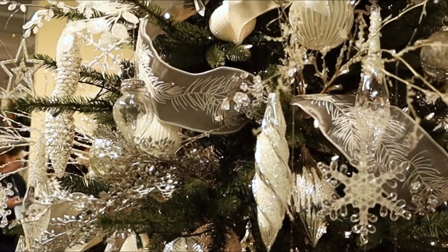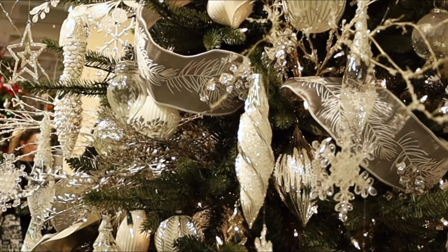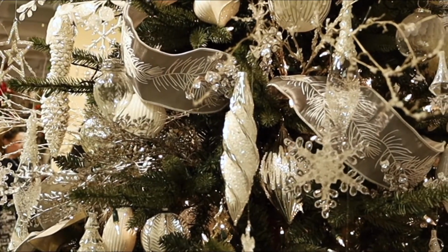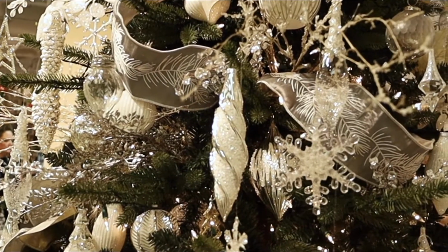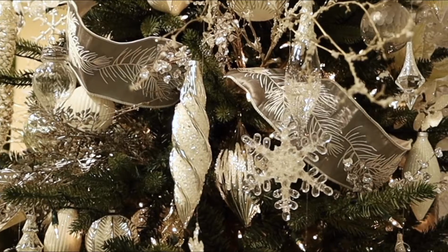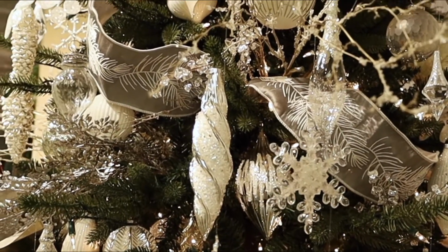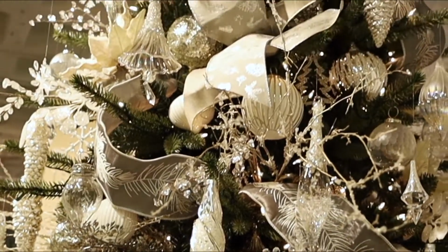So Tinseltown is all about the brilliance and the light and reflecting the light. It's very bright. It kind of shines like diamonds. And then we have a whole bunch of different materials that we're using here. A lot of acrylics, some rhinestones, some beading, some metals. And you're going to see them across this entire designer tree. Now this tree is a lot more white than the first tree that we saw in Tinseltown, but beautiful.